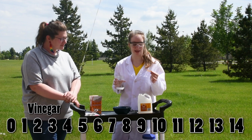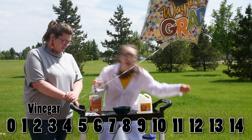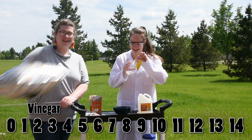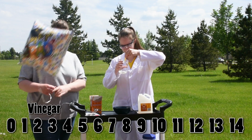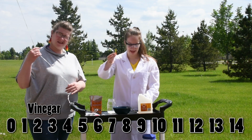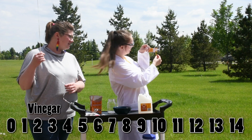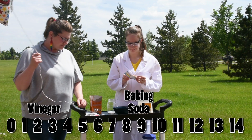Yes. Okay, now we are going to test the water that has baking soda in it. Oh, this one is green. Yeah, it's very green. This one is looking like a level 8. So it's almost neutral, but it's more on the basic side.